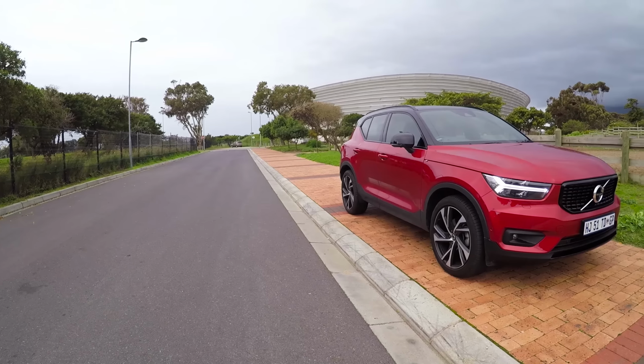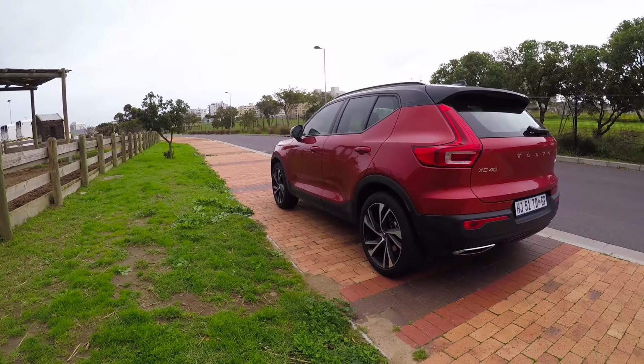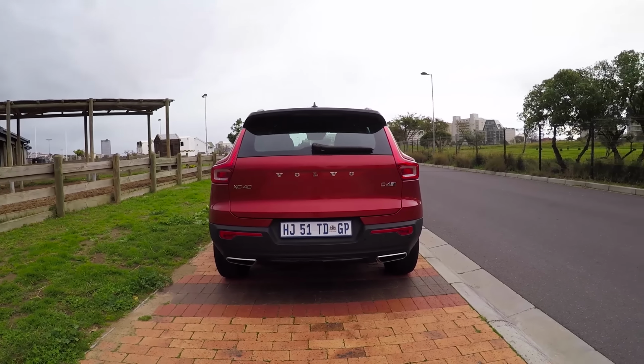I love the look of this car. Some people find it to be a bit strange looking. I love its sort of duck stance, and it's just sophisticated and simply Swedish, and I love that. Inside is very much like the XC90, kind of.